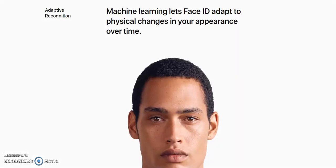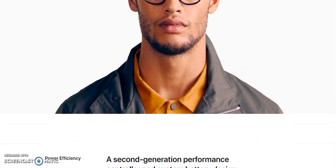It has the adaptive recognition. Machine learning lets Face ID adapt to physical changes in your appearance over time. So if you have grown a beard or you wear some clothes, you can be recognized by this very smartphone.